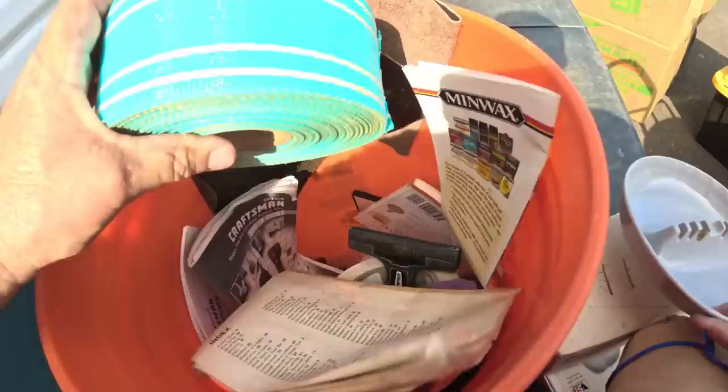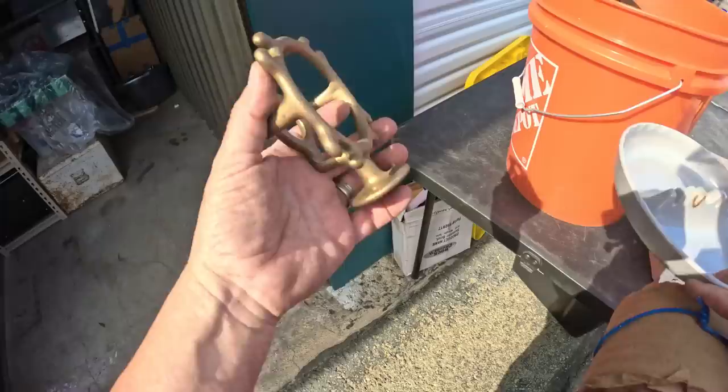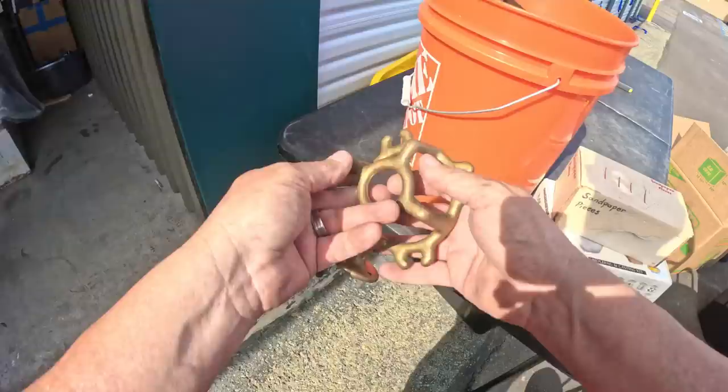Wait, what's that? Strapping or what's that for? Sheetrock or something? Oh, what's this? What is that? Oh, it's a brass piece screwed into the wall. Maybe you put your shampoo or toothbrushes in it. I don't know. That's a neat piece. It looks like older brass, vintage.